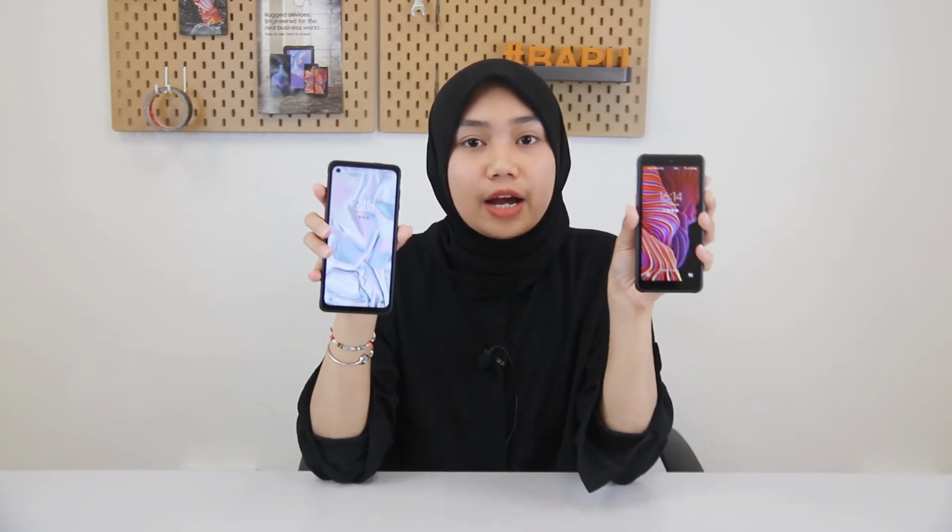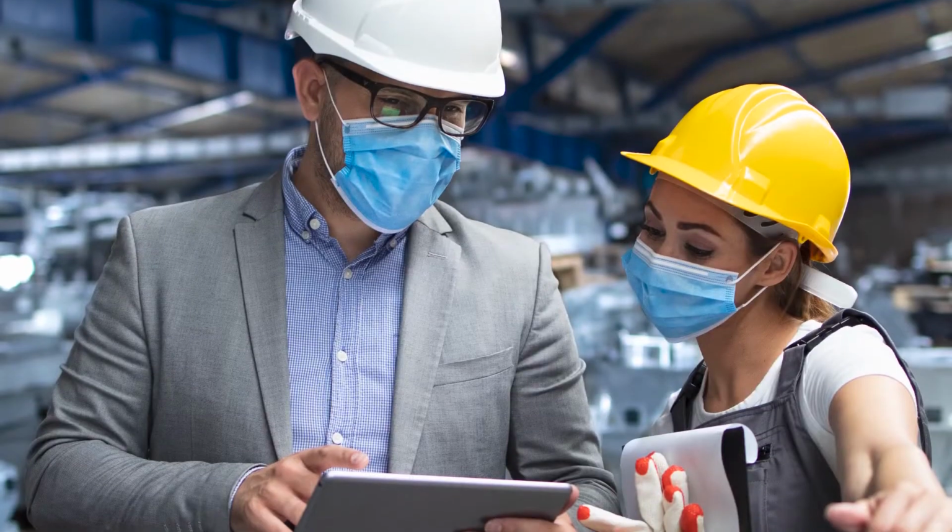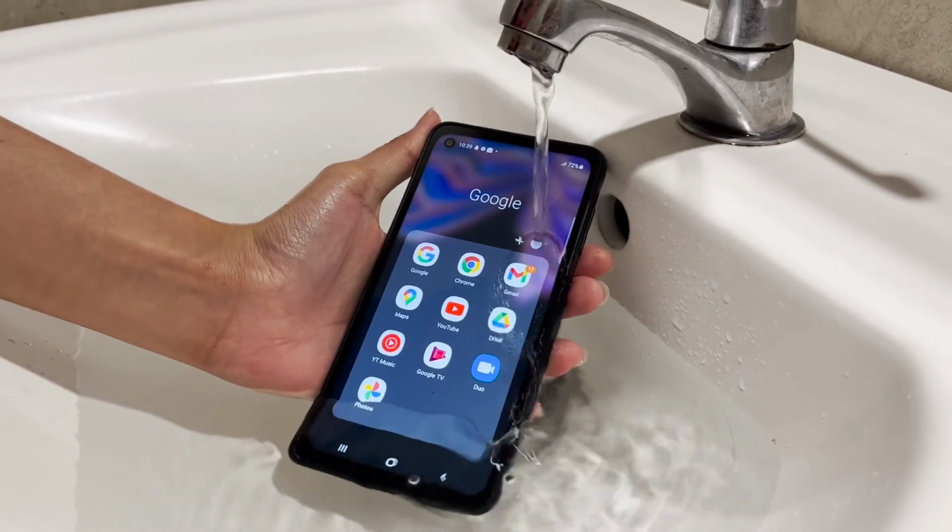Speaking of the phone's appearance and specifications, you must be aware that security and protection are also one of the most important concerns. Let's get into details on the protection sides for both of these rugged phones. So both the Galaxy XCover Pro and the Galaxy XCover 5 meet IP68 and military standard, so it's durable enough to withstand harsh environments, especially when you are working in manufacturing industries. Even if you are outside and your phone gets wet, it won't stop you from getting your work done.